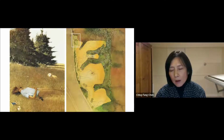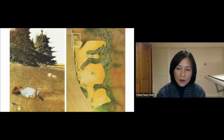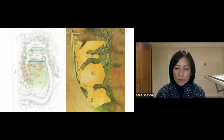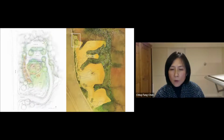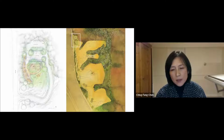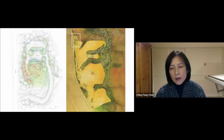So the phase one, while the overall project is waiting for funding, we received a state grant to implement the northern 4-acre to provide an interim entrance. However, it's part of the overall plan. I will go into more details. So it's an entrance with parking, picnic, horse trailer parking, and some trailhead amenities.